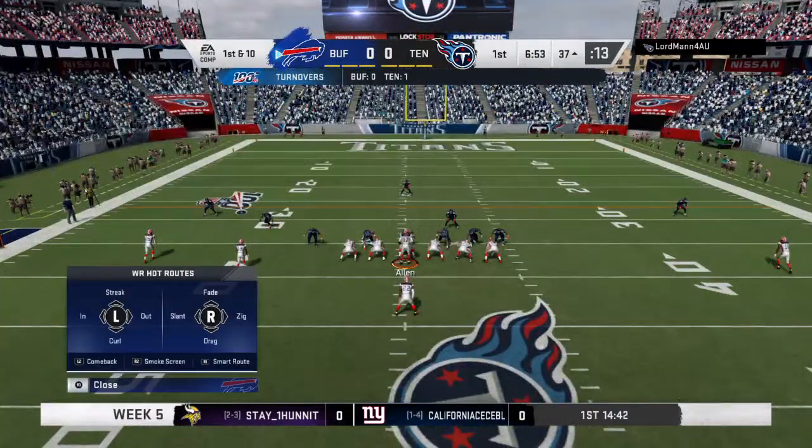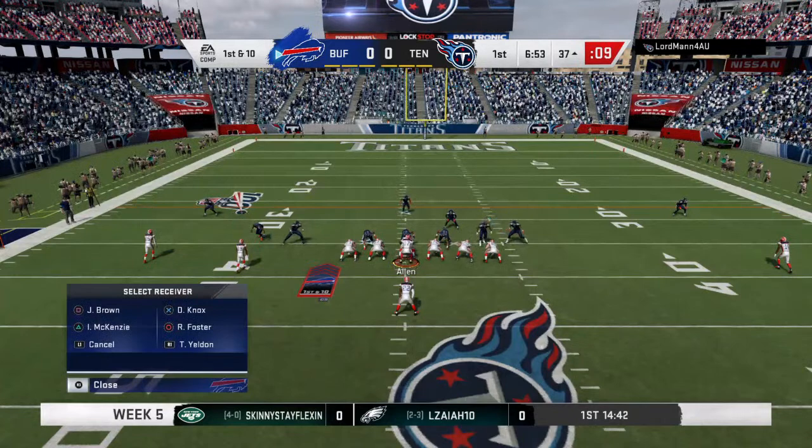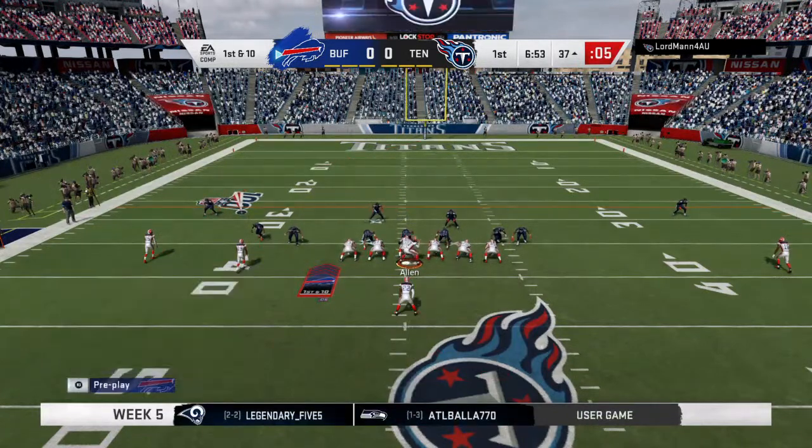Line of scrimmage, the 37 on 1st and 10. Me and you all day. I'm coming after you. Five.